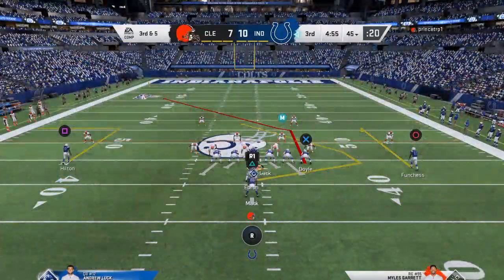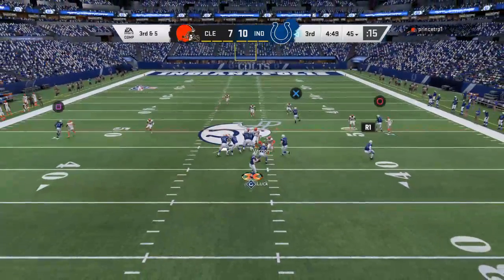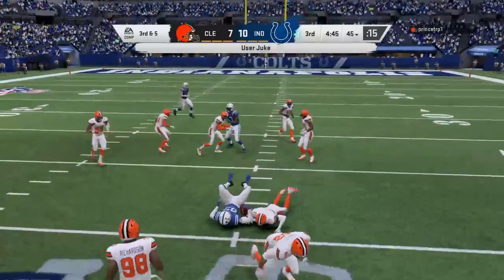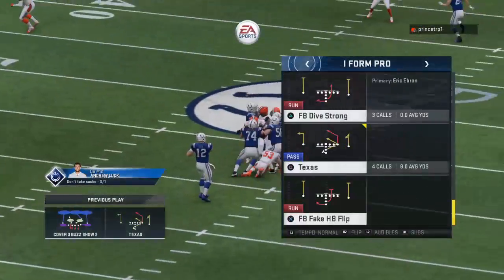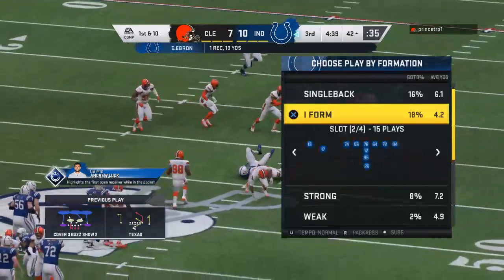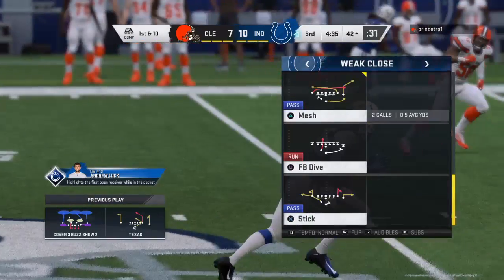Here's Love, and he connects with Ebron. And they're well past midfield, just a yard or 2 shy of the 40. Good for a Colt first down. The former Lion Ebron there bringing it in from Andrew Luck. First and 10 at the 42-yard line.